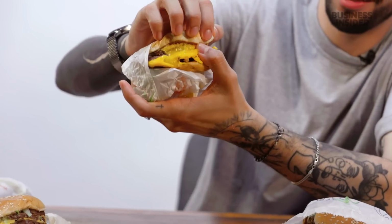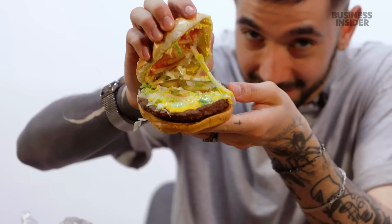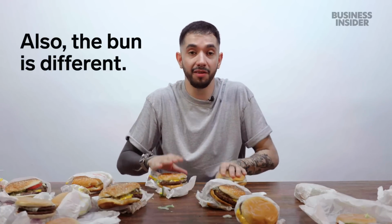Yum. Here we have some more of the exclusive items from Mexico. This is the triple cheeseburger. It looks good, a lot of cheese right there. Next we have the Magnifica, that I actually never tried before. Maybe I can try this one. So for me, the Magnifica and the gourmet burger taste the same. I can't find any difference, just this one has lettuce and this one doesn't, and a different color of cheese. But that's it, it tastes the same for me.